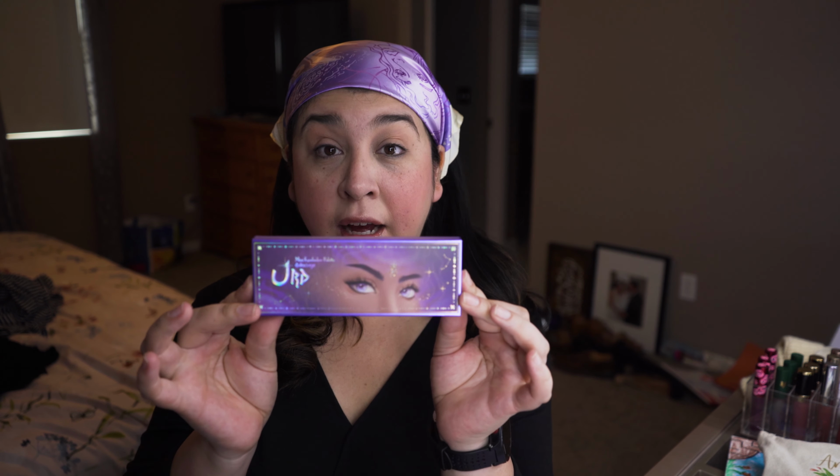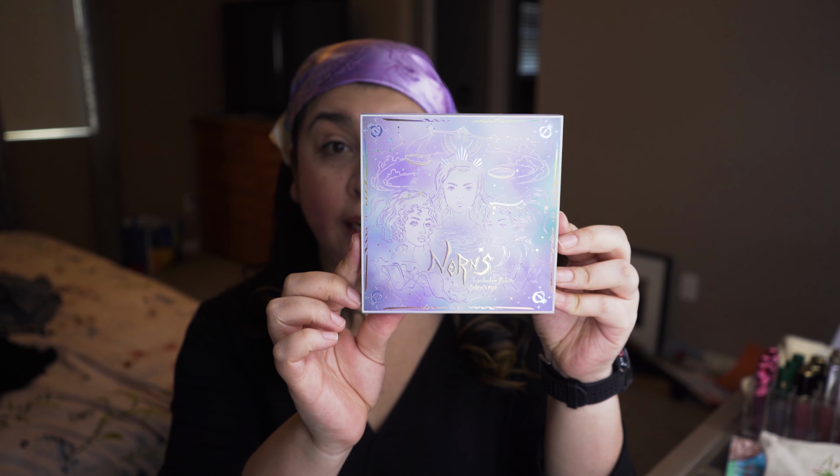So the palette that I'm going to be featuring today is the Oden's Eye Erd palette. However, as I mentioned, this is a series of 4 palettes, and the collection is called the Norns collection. Oden's Eye is a Swedish brand, and their packaging theme is Norse mythology, and I find that very interesting. I loved mythology as a kid. Primarily in school, I learned about Greek and Roman mythology, but there are always these intersects, and I really find the idea of mythology fascinating. So the Norns are 3 sisters, and here's the Norns palette, their big palette.